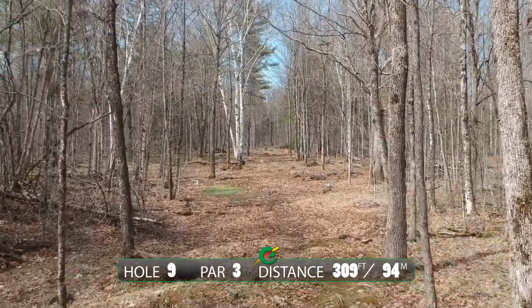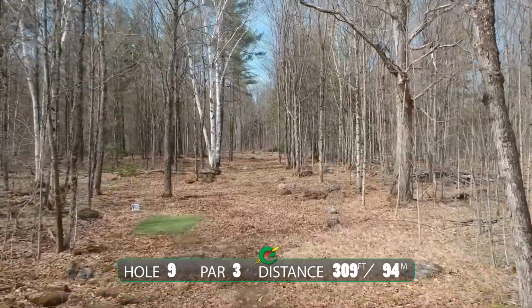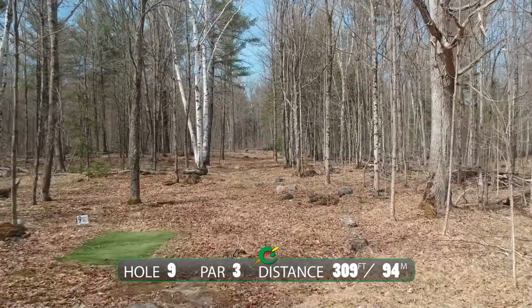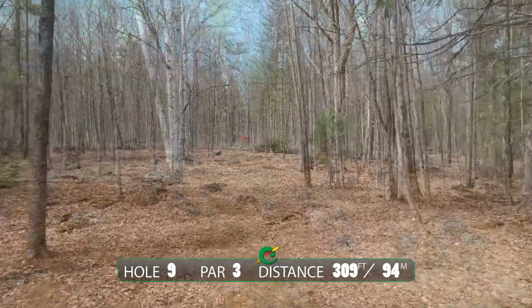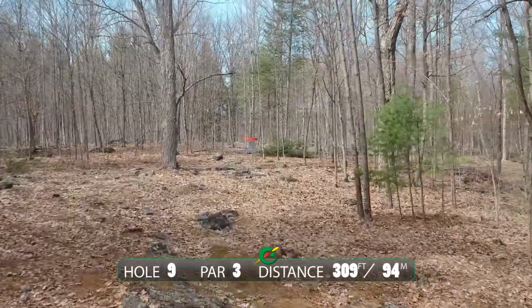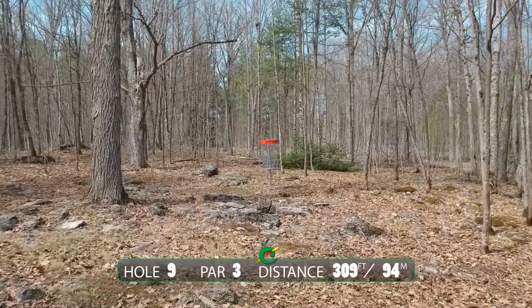As we roll into hole 9, this is a par 3, 309-foot hole at Project 15, and you can see trees on the left, trees on the right. This is another straight tunnel shot. So what's going through your head right now, Kat? Just keep it straight and stay out of trouble.